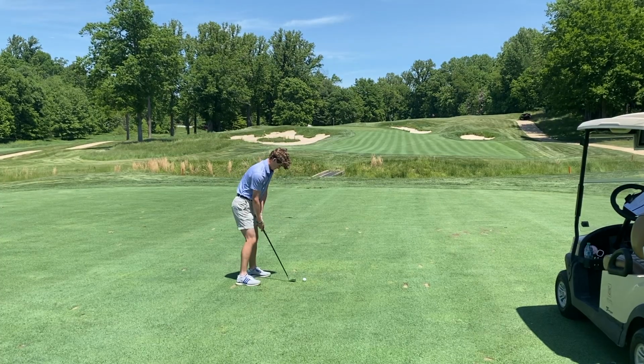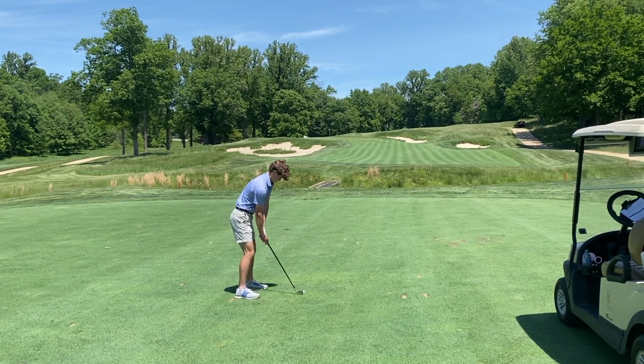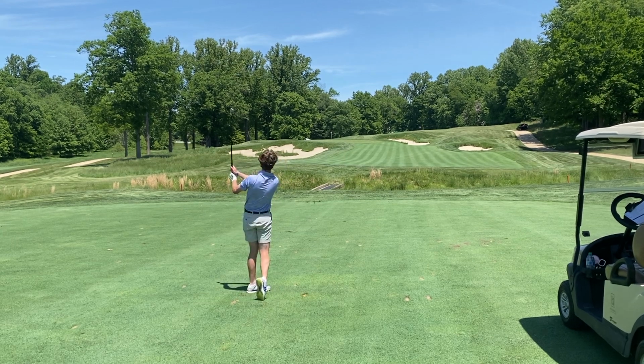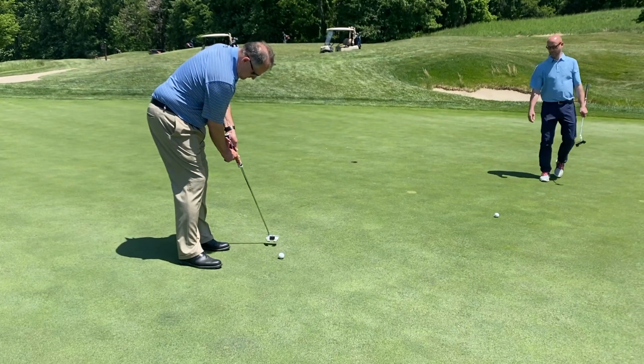Alright, the next shot we got filmed here was my third shot on hole number 2, the par 5. On the second shot, I just took a 7-iron, punched it down the fairway, and here we got a gap wedge, just about 118 yards. This was one of my best shots of the day. You see a little beautiful divot there, landed just on the middle of the green, gave us about 20 feet.